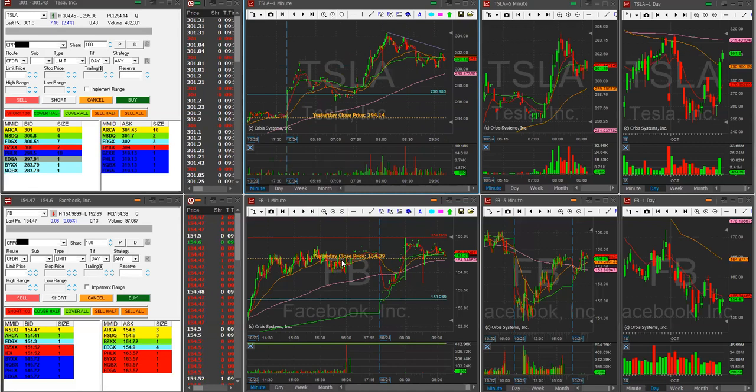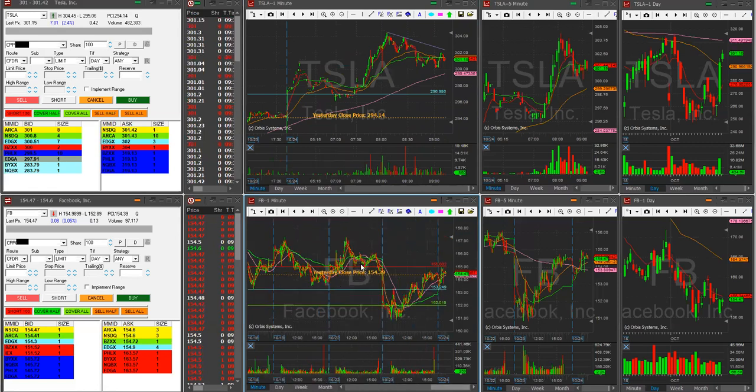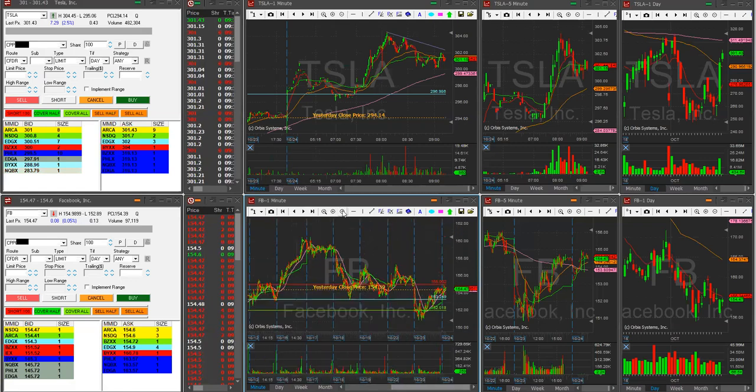So Facebook, I'm really liking. I'm watching for the 155 reject. It's a gap down at the open and then starts running up. 155, key psychological whole number. Scrolling back, you see how the 155 reacted as well. So I'm looking for that 155 reject short and bring it back down to 152. Okay, so there's 152.